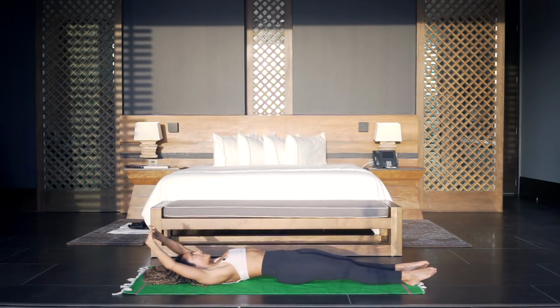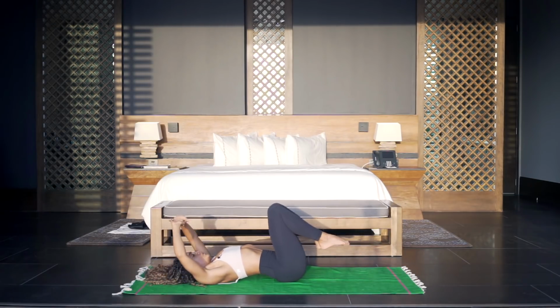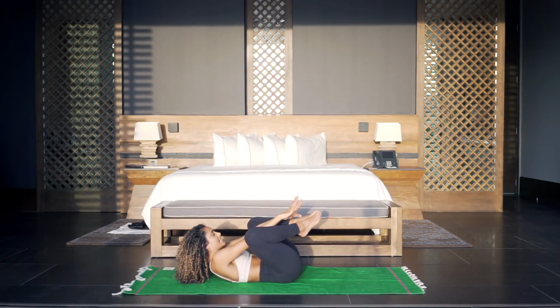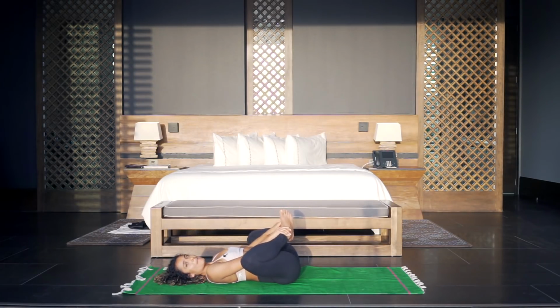Come to interlace your fingers, arms reach up, point the toes, and then exhale, belly in, hug both knees in towards the chest, squeezing the knees in. You're gonna lift your head and shoulders off the floor. Take the hands to the insides of the legs, grab around the front of the ankles, push the knees out as the feet come in together. Let your head and shoulders come back down to the floor.